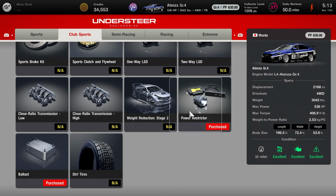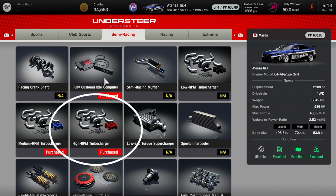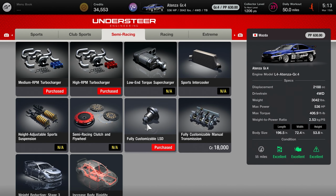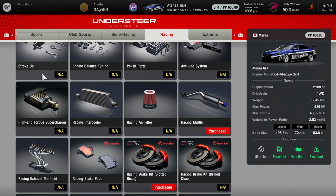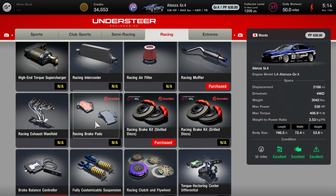the following things. Make sure you have the power restrictor, a ballast, and the fully customizable computer. Make sure you also have the high RPM turbocharger. That doesn't come with the car. You'll need to purchase that. Make sure you have the fully customizable LSD. And make sure you have the fully customizable suspension, racing transmission, and racing hard tires. But now let's go ahead and show the tune.